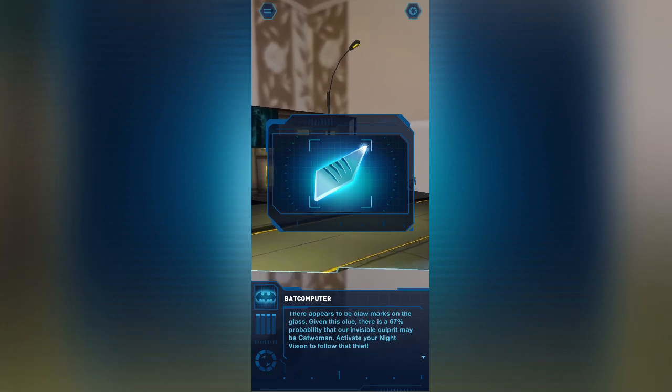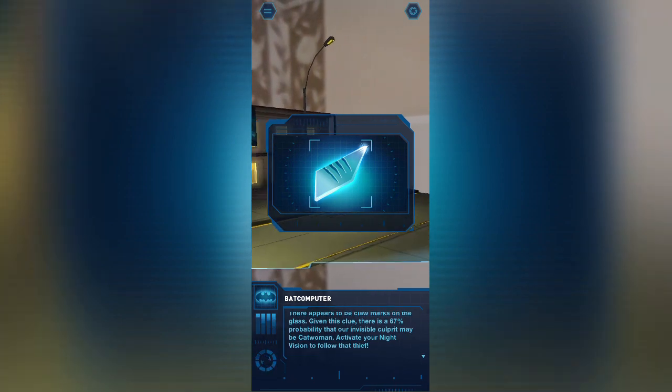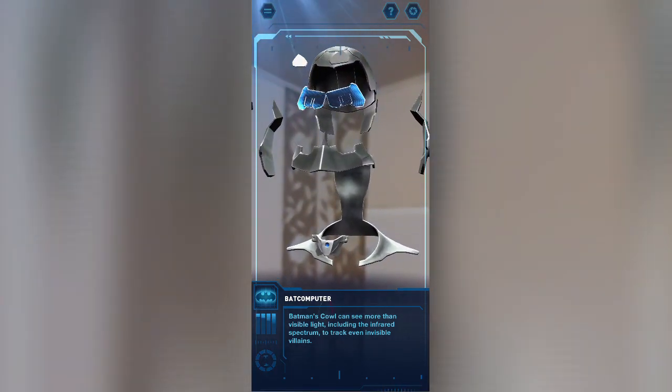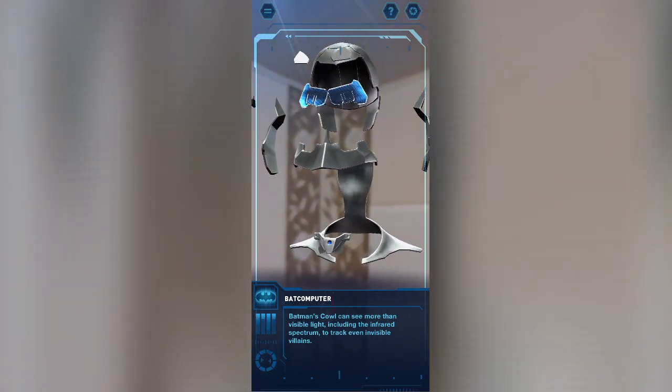Activate your night vision to follow that thief. Batman's cowl can see more than visible light, including the infrared spectrum, to track even invisible villains.